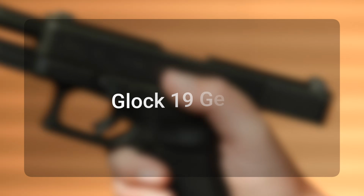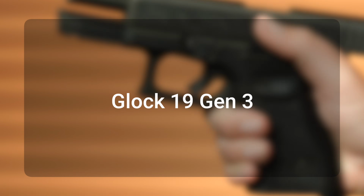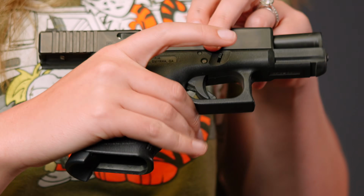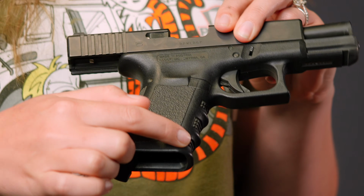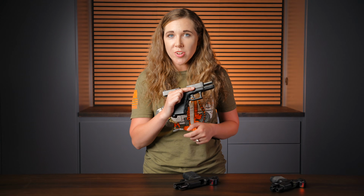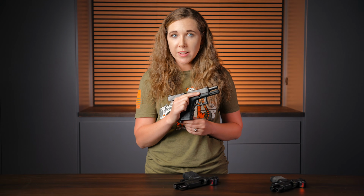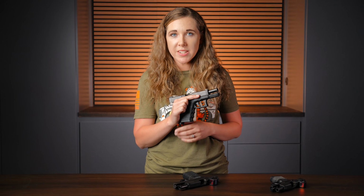The Glock 19 Gen 3. So we've got the Glock 19 up first. This is a Glock 19 Gen 3, which is the only one available on the roster. And you'll see here we've got some finger grooves. Having the finger grooves on the front strap can be difficult for some folks whose fingers don't fit in those grooves perfectly, but you can have them shaved down to make it more comfortable if that's a problem for you.